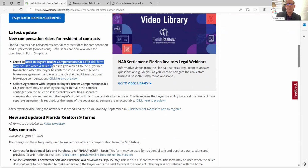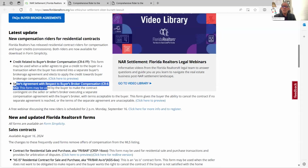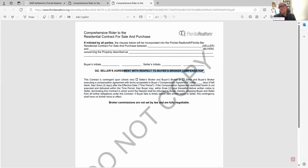This form may be used when a seller agrees to give credit to a buyer in a transaction when the buyer has entered into a separate BBA and elects to apply the credit towards that compensation. So that would be this form right here. You'd fill this in, and it would be attached as a rider to the FAR/BAR contract or the FAR contract. And then separately, seller's agreement with respect to buyer broker's compensation. So this would be the form that FAR has related to broker compensation.